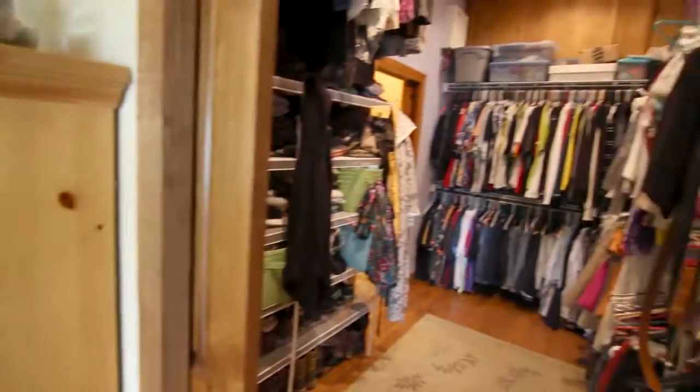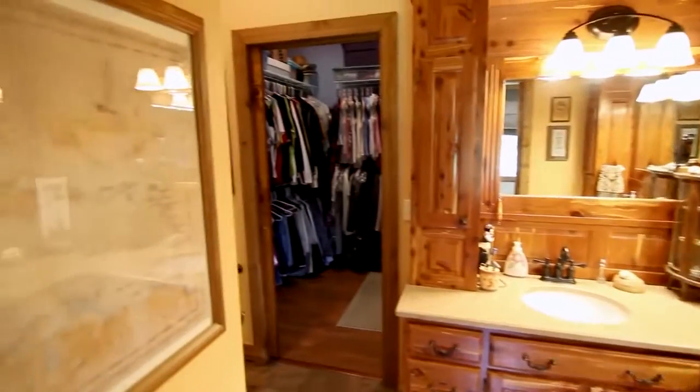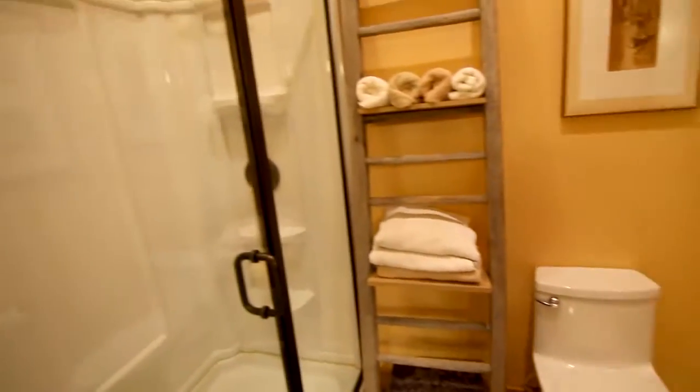It's grand. It has vaulted ceilings. It also has a beautiful bathroom, huge walk-in closet. The bathroom has custom cabinets as well as porcelain floors.